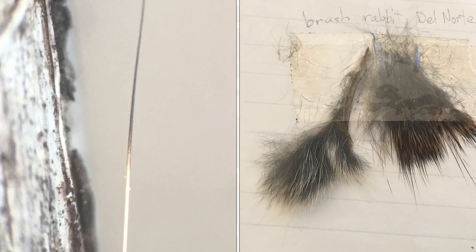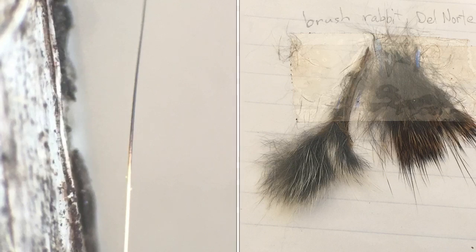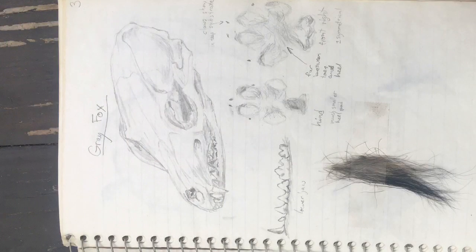And I have this brush rabbit fur to compare with as well, but that's from Del Norte County, so I don't know which one is going to be closer to the brush rabbits here. Here's a gray fox to compare it to as well, but their hair just looks like long, mostly gray, and pretty thick too, much thicker than the bobcat hairs.